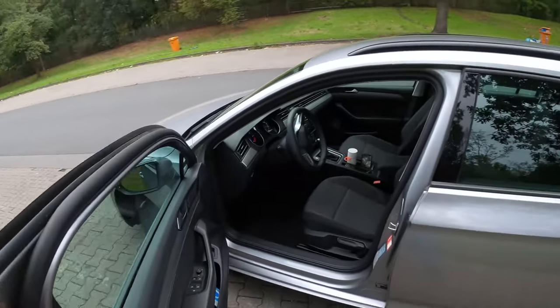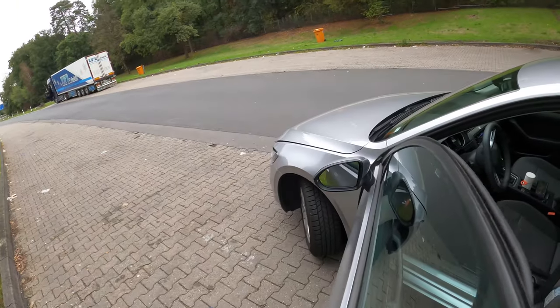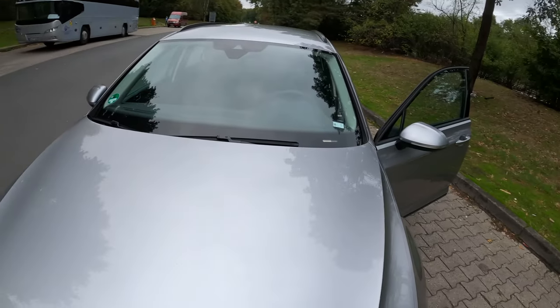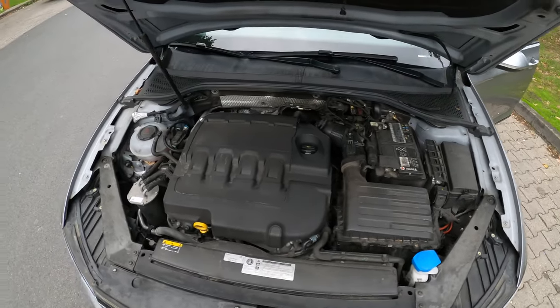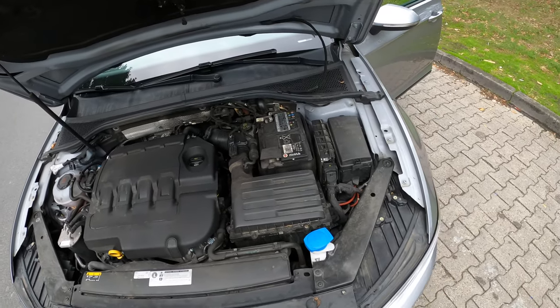The version I have is the less powerful one, 1.6 TDI diesel engine, 120 horsepower. Car is quite new, I think 35,000 kilometers.